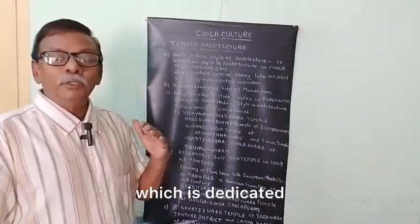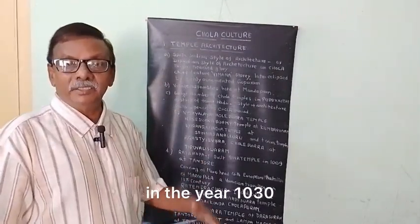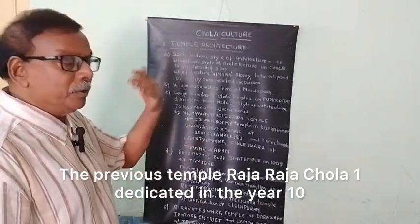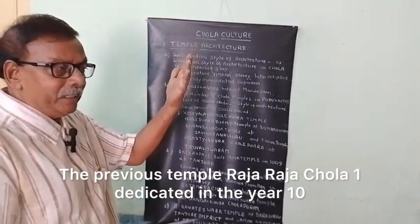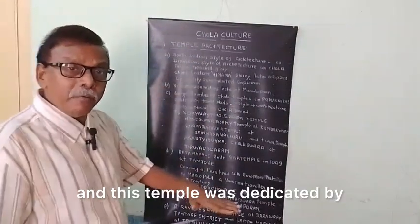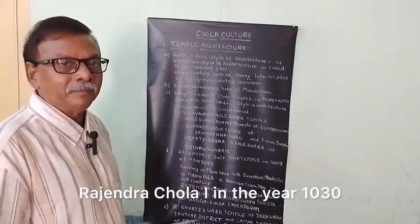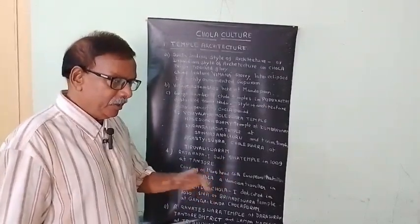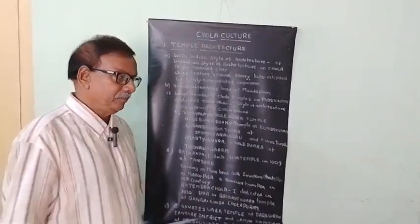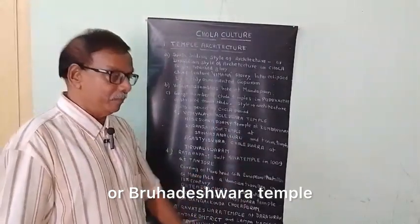The Gangaikonda Cholapuram was dedicated by Rajendra Cholavan in the year 1030. The previous temple was dedicated by Rajaraja Cholavan in the year 1009, and this temple was dedicated by Rajendra Cholavan in the year 1030. This temple is called the Siva Temple or Brihadeeswara Temple.